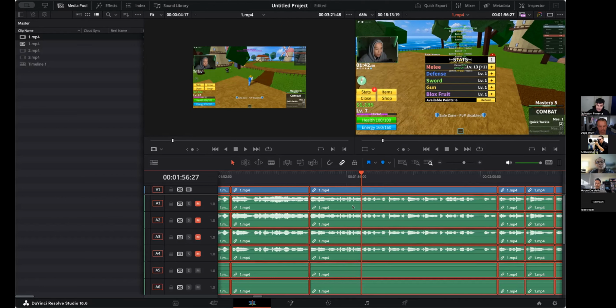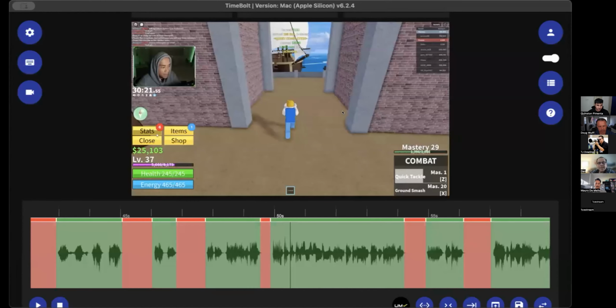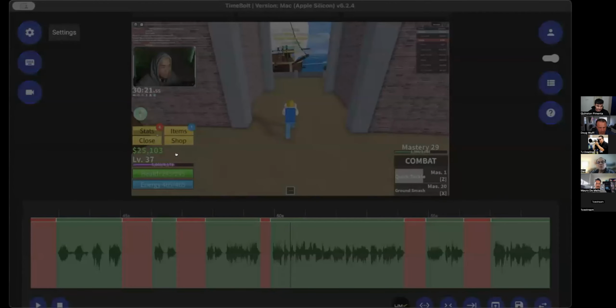Stop sharing DaVinci and share TimeBolt. I can show you what it does, because I think you only want to run TimeBolt on your voice, right? Yes, correct. So if you go to settings, in the settings section, you just uncheck that box.